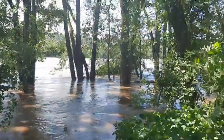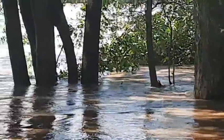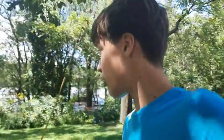It's kind of cool, but sad, and there's actually a Sprite bottle in the distance floating down the water. It's kind of cool and sad just because of how weather can affect something so beautiful. When the river's shallow, it's nice, but when strong weather comes, it completely destroys it and makes it look all nasty and brown. So we're going to head up to the spot right now and take a look at that.